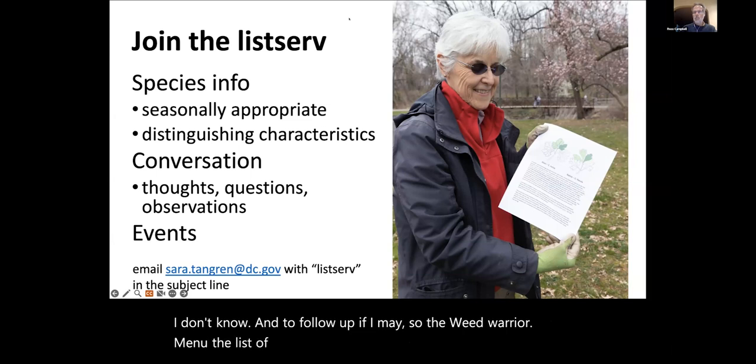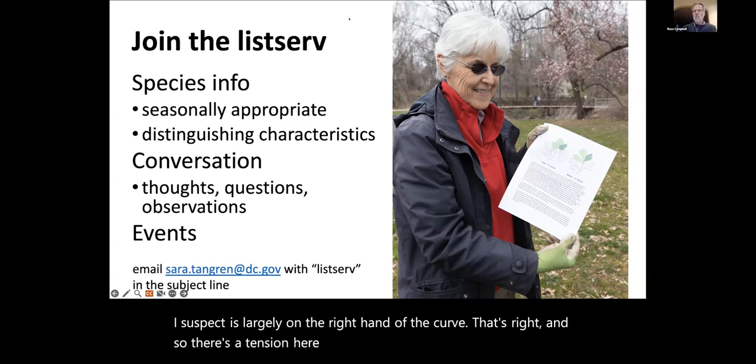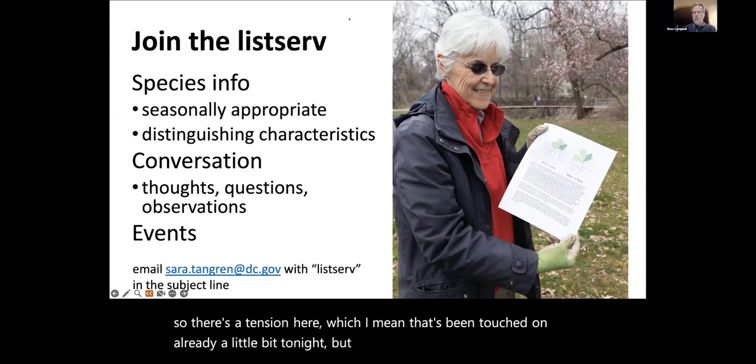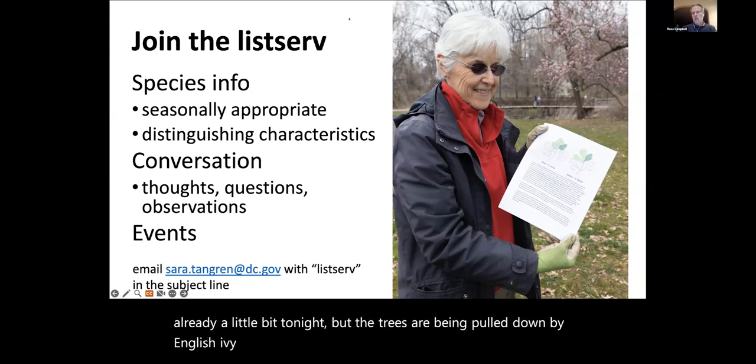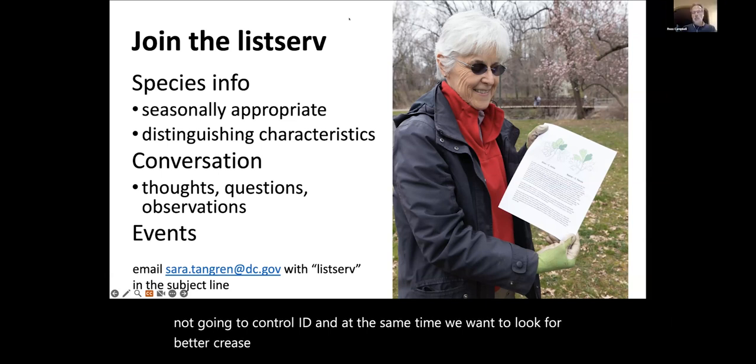And just to follow up, if I may, the Weed Warrior menu, the list of species that we typically focus on, I suspect is largely on the right hand of the curve. That's right. And so there's a tension here, which has been touched on already a little bit tonight. If trees are being pulled down by English ivy, we don't want that to happen, but we also know we're not going to control ivy. At the same time, we want to look for bittercress or narrow leaf bittercress, which has shown up in our watershed, and we want to try to stamp that out.